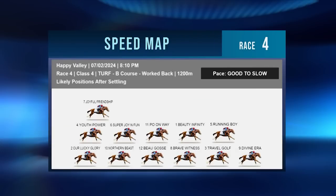As far as speed here, Paul, Divine Era, his best form has been over 1400 at Sha Tin, but he might get an opportunity first up at Happy Valley here for the new stable. Yeah, there's no real leader, and he's drawn nicely in 12, so I think they'll be positive on him. Running Boy can go forward. Travel Golf, he might be a little bit closer where there's not too much pace. I thought Beauty Infinity will get a lovely run from barrier 6. He'll be a lot closer than he was last start, as will Po On Way.